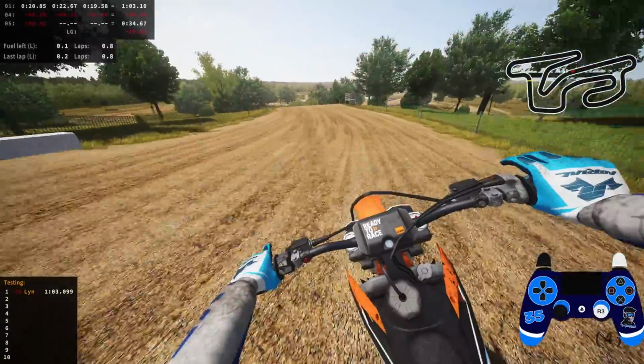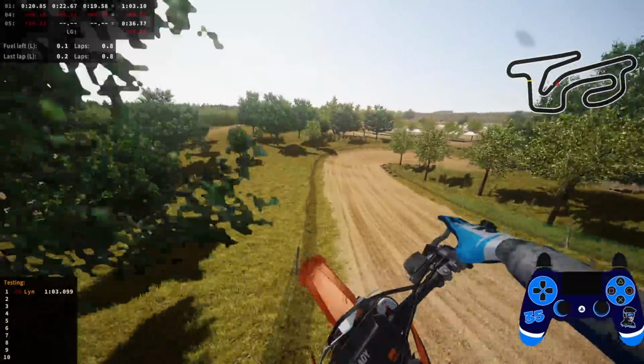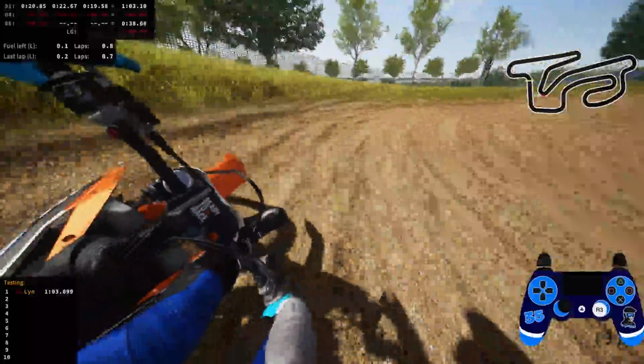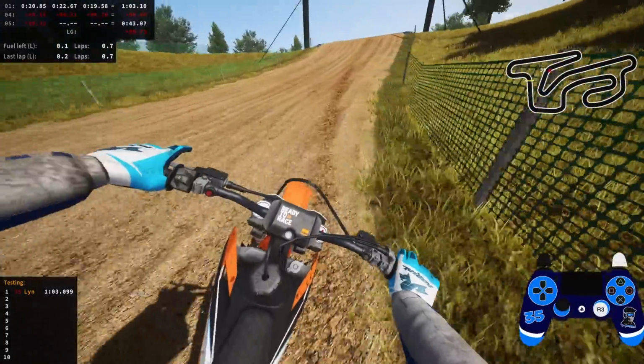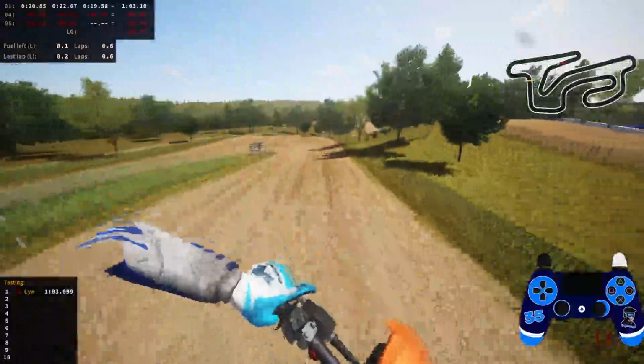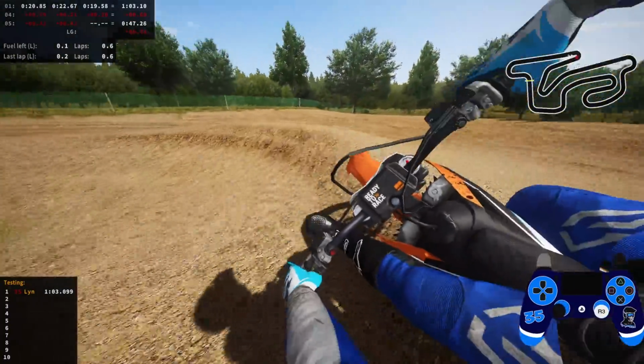If you're on the limiter quite a lot, revving the bike loads, then you're going to use more fuel than if you're bogging it around the track. I consider myself quite a smooth person on the 450 at least. The 250, I feel like I just have it pinned everywhere as much as possible. That's the only way to ride them.